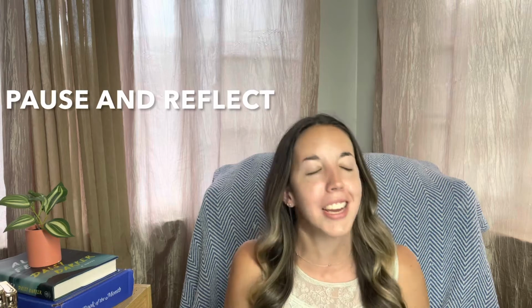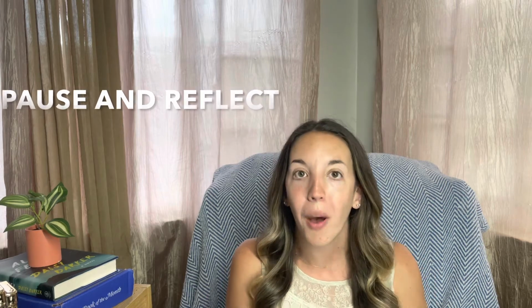Tip number 2 is to pause and reflect after each and every chapter. So this applies for fictional reads and for nonfiction reads. At the end of your chapter, grab a notebook and a pen, or what I like to do is just use a sticky note and a pen and write what has just happened, a short summary from that chapter.